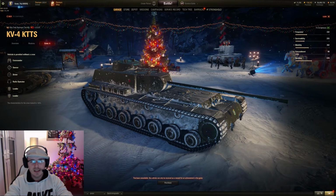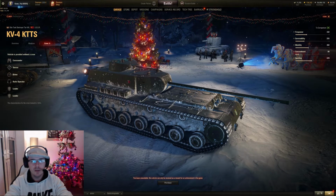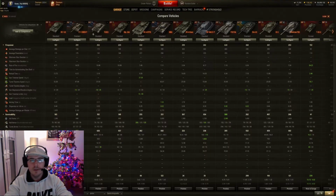KTTS, I believe is the tank destroyer version, yes, of the KV4. Wouldn't mind getting my hands on one of them, see what it's like. But again, potential for the premium Bond shop.